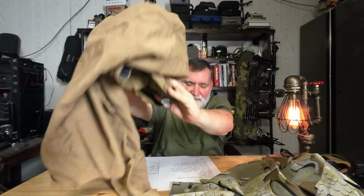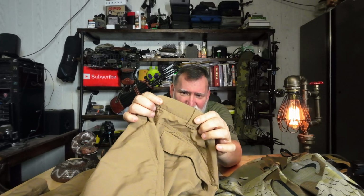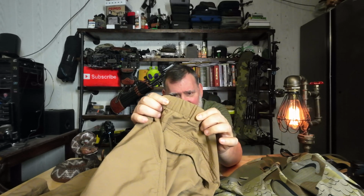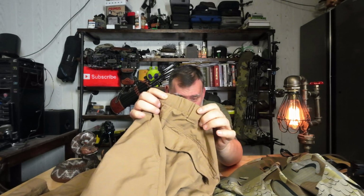Now, there's one other thing about these Columbia men's Silver Ridge pants. There's an elastic here. And you see that? So you get this in your size, all right? And let's say you gain a little bit of weight. Well, you got one size you can pretty much pull out of these. So you get a nice fit. Now, you can almost get these where you don't need a belt. And they come with a belt, actually. They come with a cheap belt, but they do come with one.